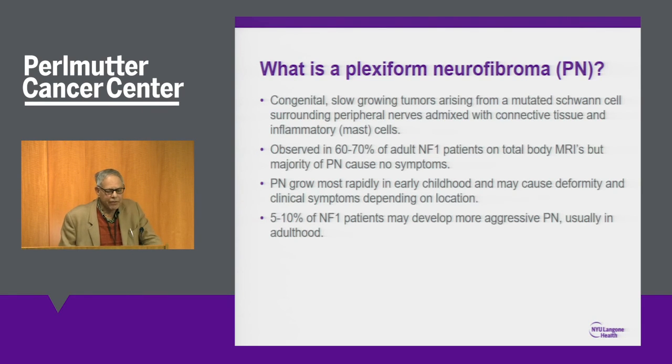Now, plexiform neurofibromas, I'm not going to go into it, only to tell you it's a complex tumor. It's not a single cell. And if you do MRI scans in adults, 60 to 70% of people will have plexiform neurofibromas, the majority of which will never become symptomatic. And we know that they grow most rapidly in early childhood. So if we did a clinical trial, we're probably going to find better response rates in young people.